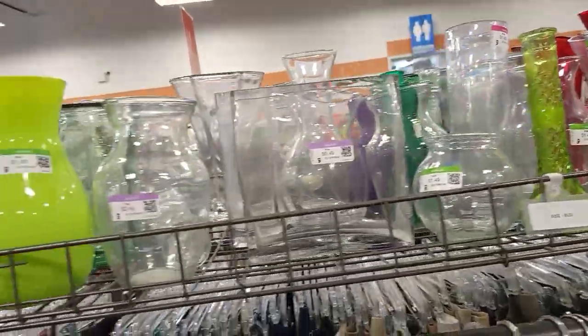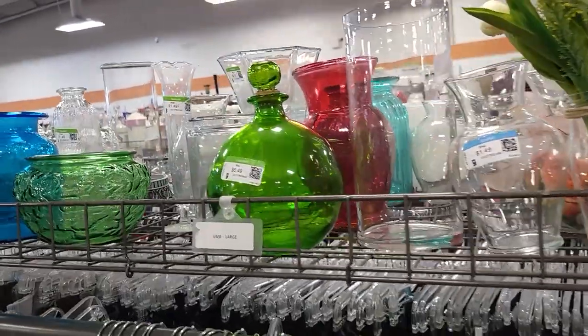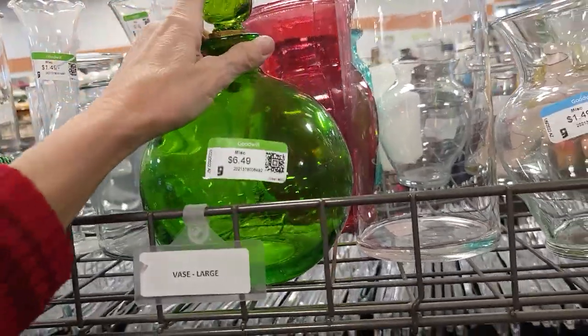Just decided to turn around here and look at the other side of where I already went down, just to make sure I didn't miss anything. Like maybe a cool little jar from Ross.